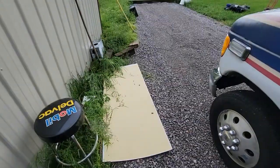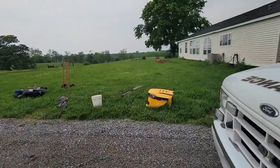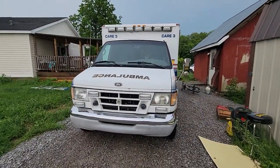Oh, let's get you some wide angle. Boom, there we go. I've got to get all this mess cleaned up. When I sold the Fleetwood, I just chucked everything out. Let's take a quicker look at the woo-woo wagon.